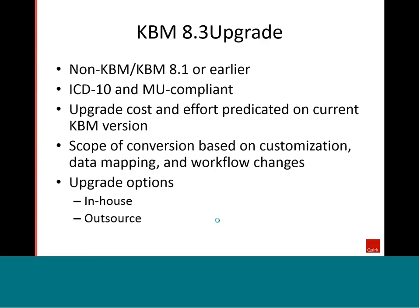So any clients that are on non-KBM versions or on KBM 8.1 or earlier will need to upgrade to 8.3. And part of that reason is because 8.3 is ICD-10 as well as meaningful use compliant. How much cost and effort and time is invested in doing the upgrade is predicated on what version you're currently on. Similarly, the scope of conversion is based on how many customizations you have, what kind of data mapping needs to be done, as well as what workflow changes might be necessary.